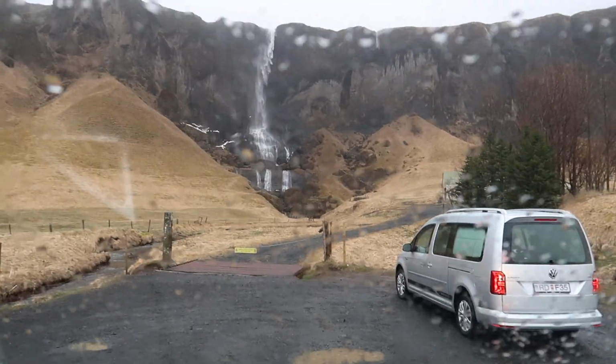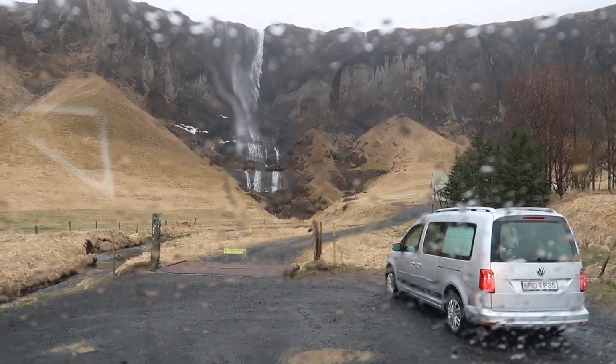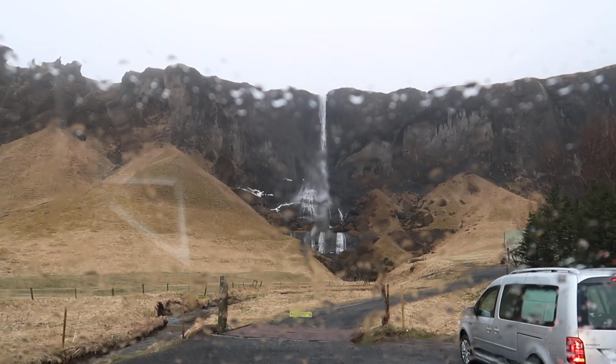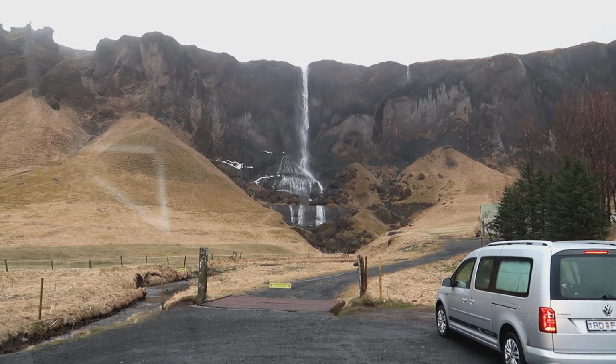The rain has not stopped, so we're actually thinking about getting to a campsite early tonight just to have a longer afternoon and some relaxed time. But we ran into this, another waterfall on the way. Tiffany's out there getting a picture.